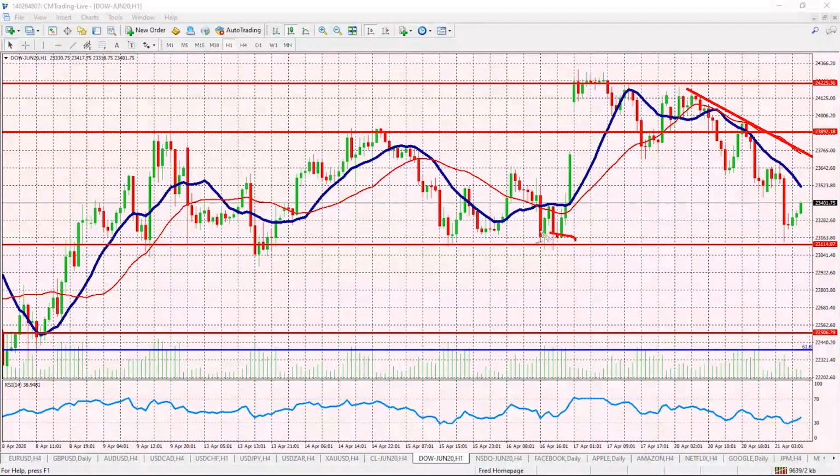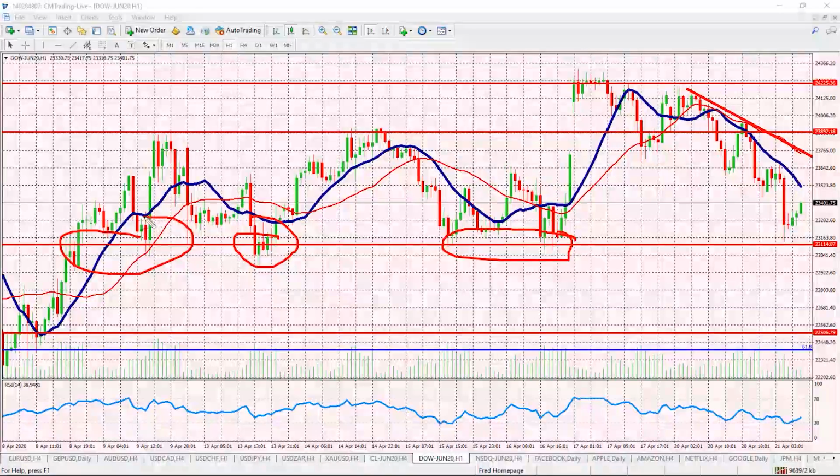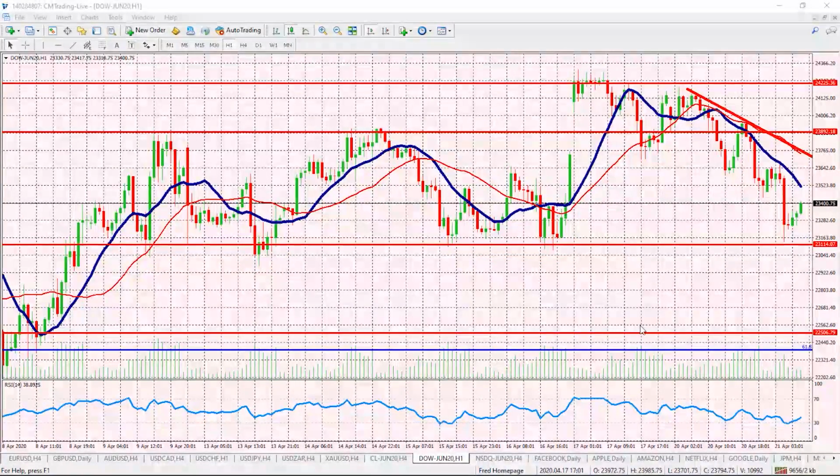Now, remember, we do have these several support areas. So for it to break this 23,100, it's got to be really very important. We're about 300 points away from that right now, and we did hit almost that at about 23,150, looking at it from this angle. So just keep this in mind later today.